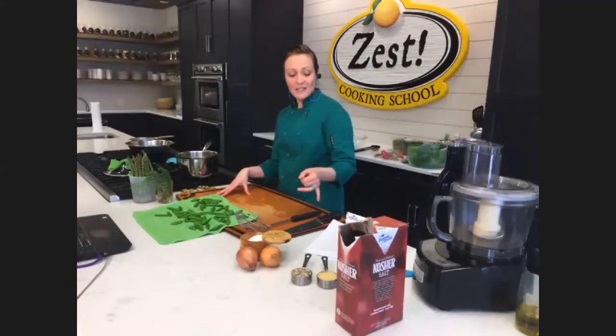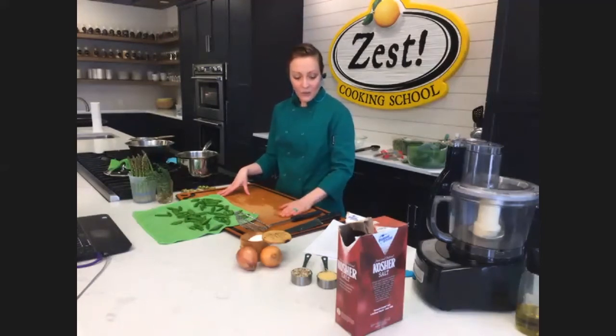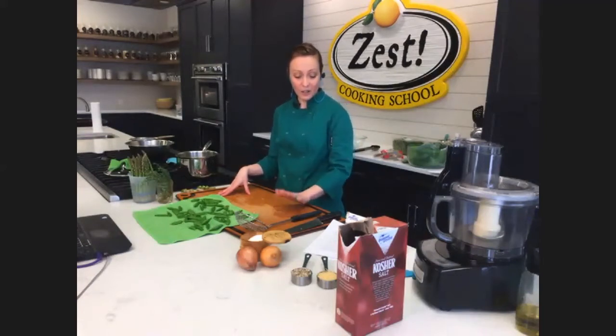I do have a fun recipe in your packet for herb salt. So that's something you can do with herbs that maybe are getting to the point where you need to use them now or they're going to go bad. So that's how to blanch and how to freeze your produce.